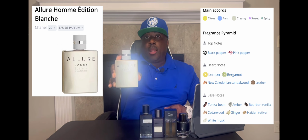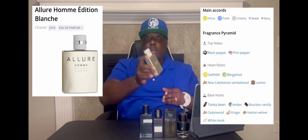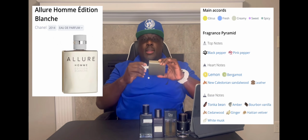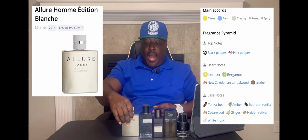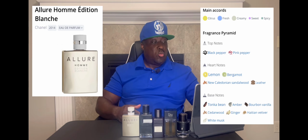Next one, the House of Chanel. And what I chose out of my collection so far is Yves Saint Laurent Edition Blanche. Now this one here, best way to describe it, creamy lemon meringue pie. Very unique scent profile. I've never smelled anything like this one here.